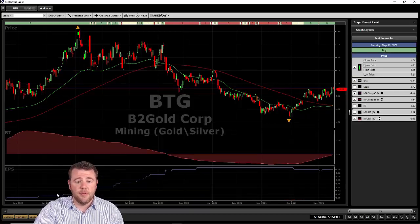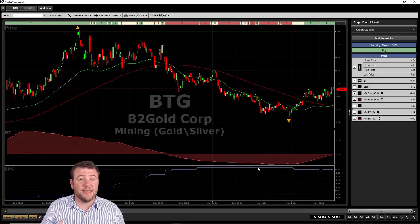Put it on here. Nice steady rise from bottom left to upper right like a stair-step pattern. Here at VectorVest, that is exactly what we favor. So if you're looking for solid earnings, B2G definitely has it.